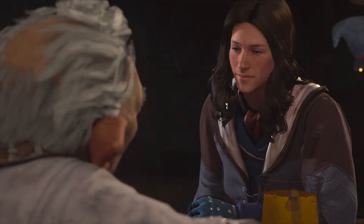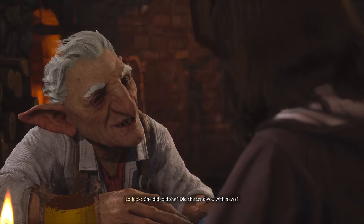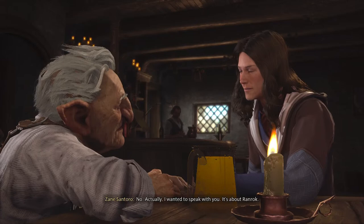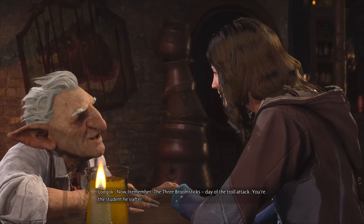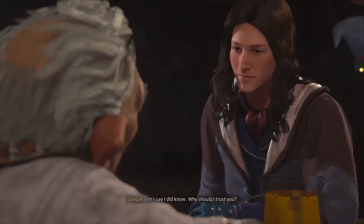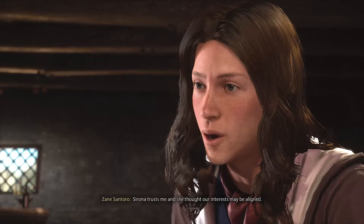Hello, Lodgok. Serona said I might find you here. She did, did she? Did she send you with news? No, actually, I wanted to speak with you. It's about Ranrok. Now I remember. The Three Broomsticks. Day of the troll attack. You're the student he's after. I am. And I need to know what he and his loyalists are up to, so I can stay a step ahead. Let's say I did know. Why should I trust you? Serona trusts me, and she thought our interests may be aligned.